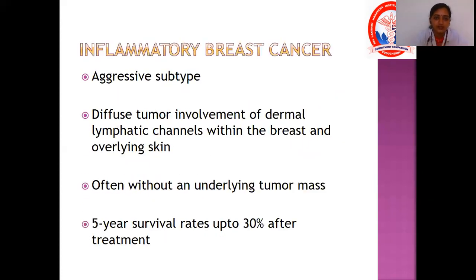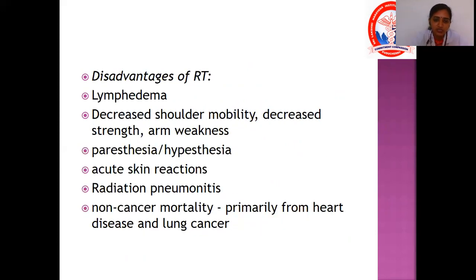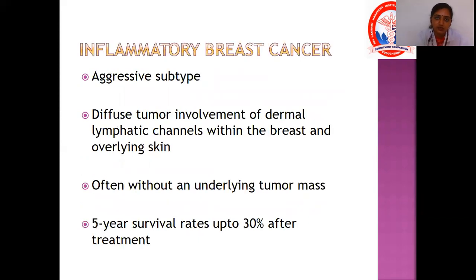Disadvantages of radiotherapy are lymphedema, decreased shoulder mobility, paresthesias, hypoesthesias of the upper limb, acute skin reactions, radiation pneumonitis, and non-cancer mortality, primarily from heart disease and lung cancer. One more interesting topic is inflammatory carcinoma of the breast, which is also a type of locally advanced carcinoma, an aggressive type.